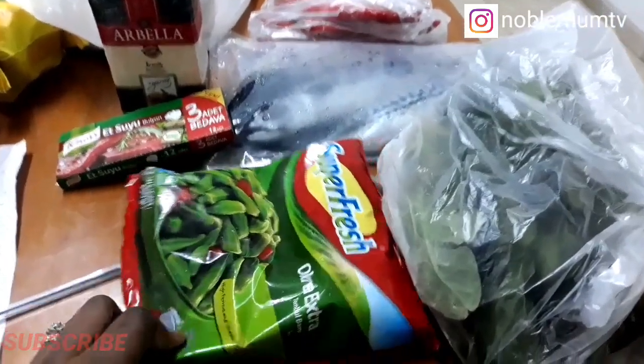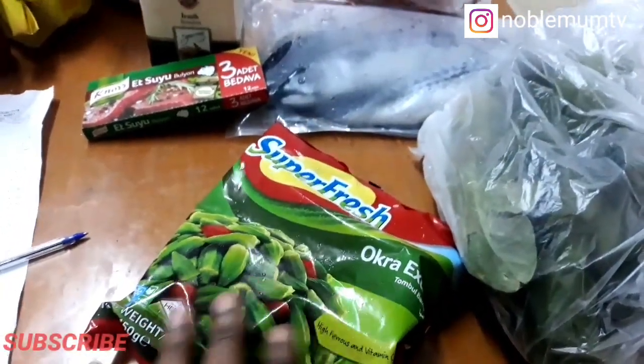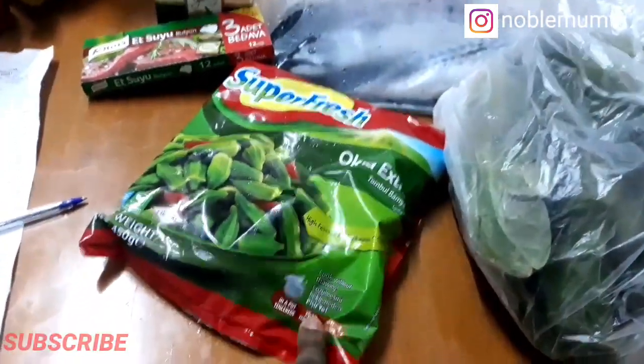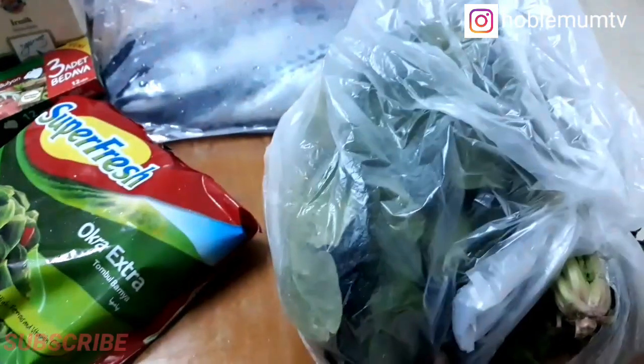So guys, as you can see, this is the okra. Right now, it's not the season of okra, so I bought this one. It's in the pack. The okra is sold for 13.49, I'm sure you must have seen it before. I got this for 13. The spinach is 3.15.